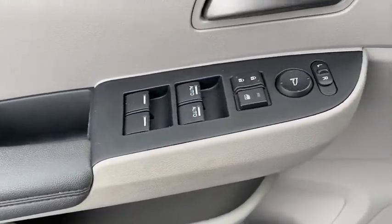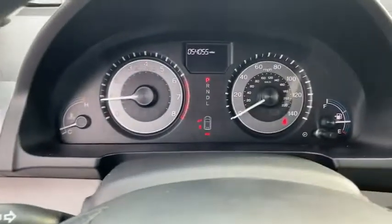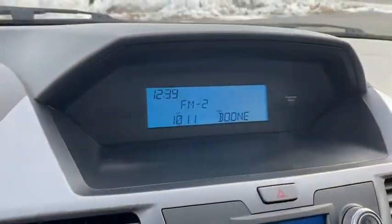Inside you'll find keyless entry, rear air conditioning, auxiliary audio input, premium sound system, MP3 player, cruise control, trip computer, power outlet, child safety locks, power door locks.